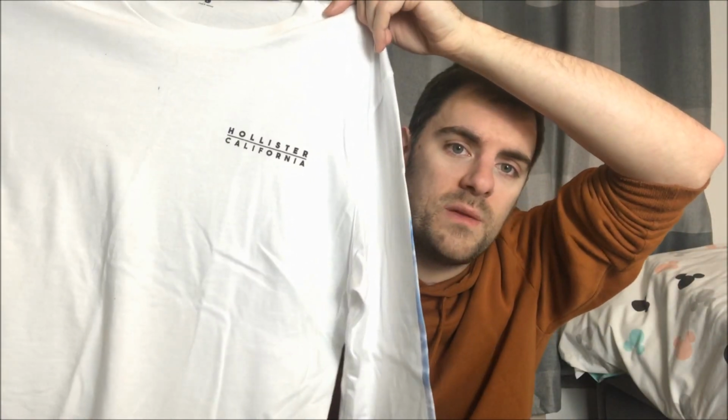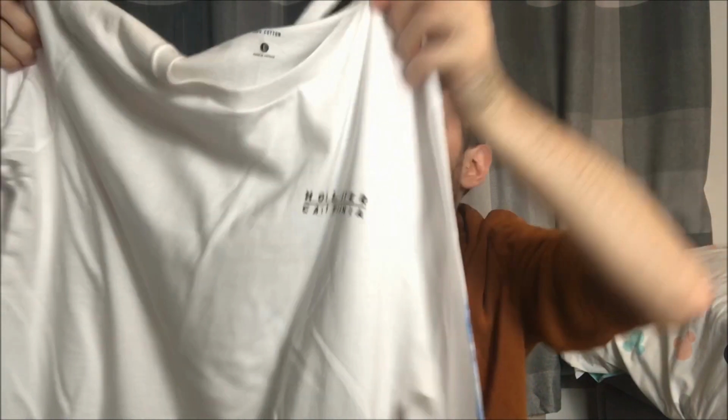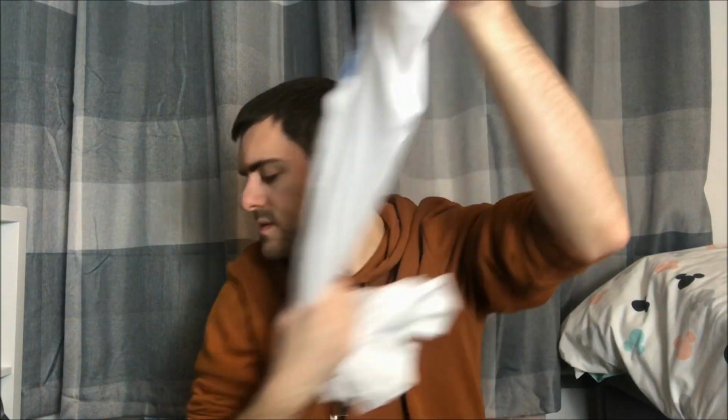This was a present. I then have a couple of long sleeve tops, again, just for those nights where it might be chillier. This was a Christmas present from my auntie. It says California Hollister. Hollister, then California underneath. And then on the arm, it says Hollister, California in some clouds. It says the same thing on both arms.